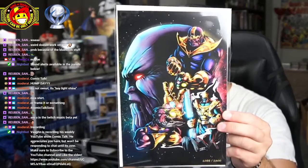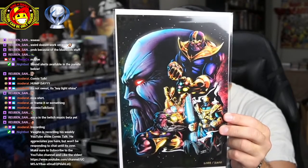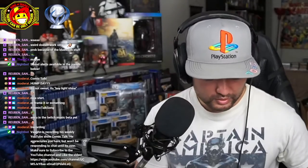So that's the first one there, and I'm going to keep this up because all the information's on the back here. But we have this print, the Titan Thanos by Brian Silverbacks. 2,300 prints of this, so this is pretty cool, signed by the artist here as well. So prints like this are really cool. Just to get back to the fans, like a lot of people love artwork as well, so it's always a thing that you can look to enjoy.